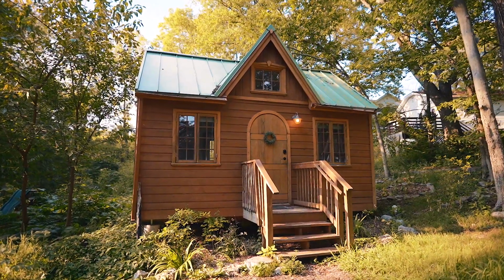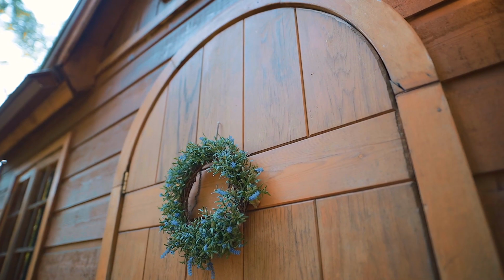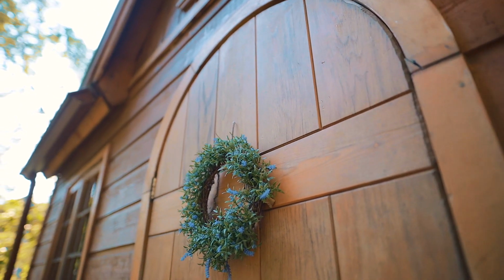But first, on the outside, you can see it just looks like a little cottage. It's something that might be in the middle of the woods somewhere. And you can clearly see it is very tiny, and you will be able to see that they use the space in this place very effectively.